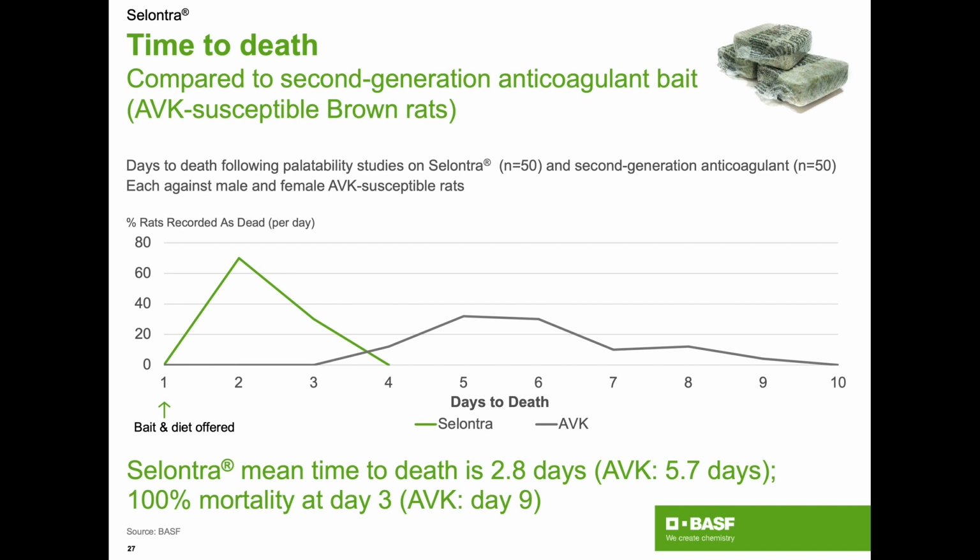And we can see that for Selontra, the rats died on either day 2 or day 3. For the anticoagulant, it's a typical anticoagulant curve. We have them starting at day 4. The last one was at day 9, with most of them around day 5 and 6. So both baits affected 100% mortality. But the Selontra, the average time to death was 2.8 days, and for the anticoagulant, 5.7.